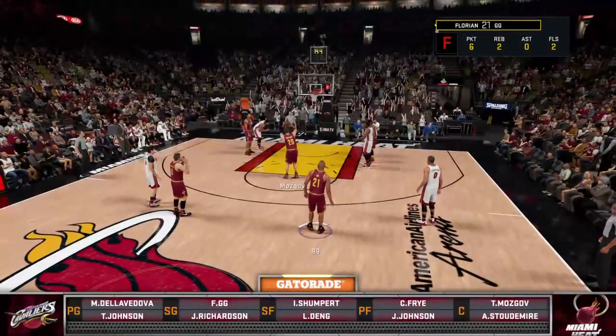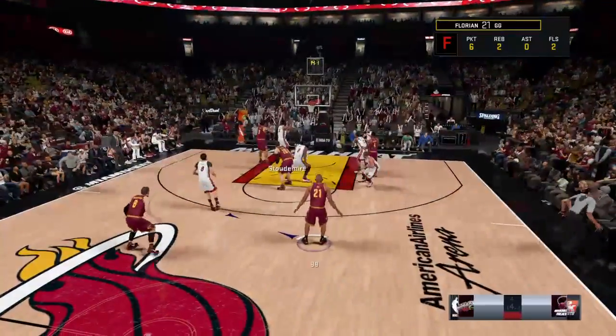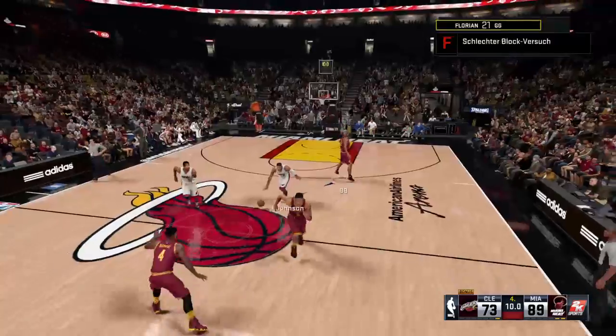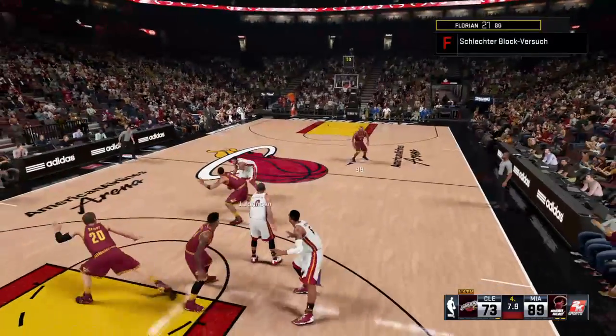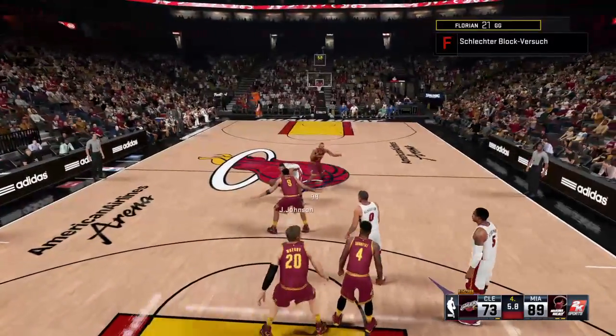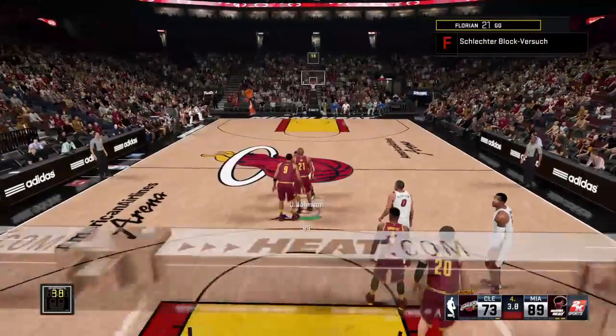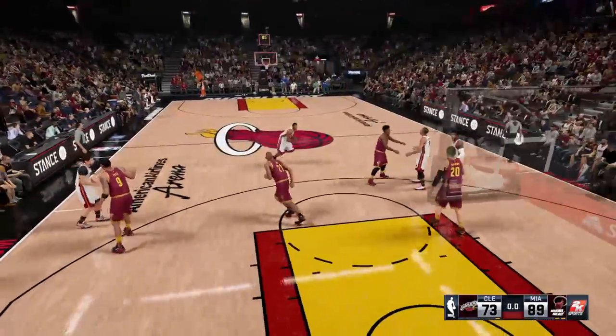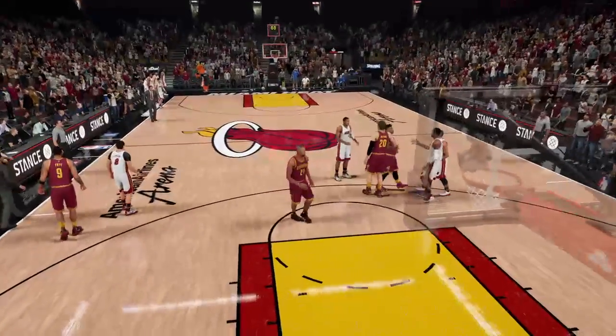They get Hassan Whiteside. He is one guy you do not stand in the way of when he decides to attack the rim. Johnson with it. Johnson outside. Back to Johnson. And so Miami takes this one by a big margin. They poured it out.